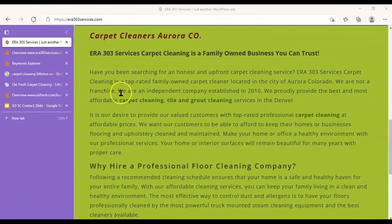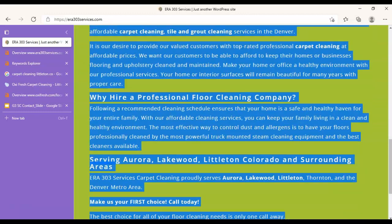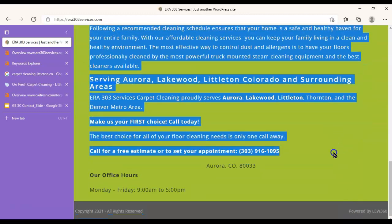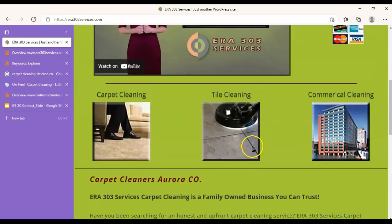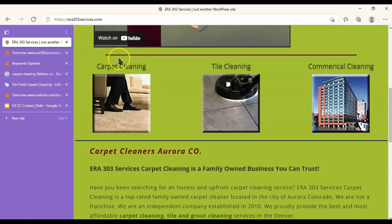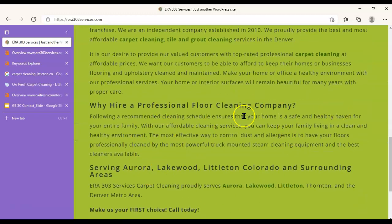Next is the amount of words on your page. So you can see you got this big block of words down here. This is great. You want more though. And I would break it up with some images. Maybe do a section where it's carpet cleaning and it's got a big image and then some words and then another image and some words.